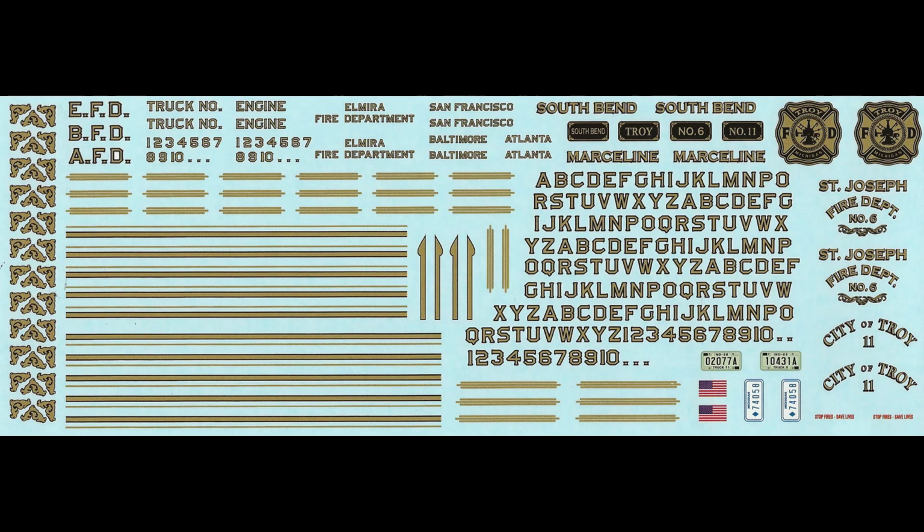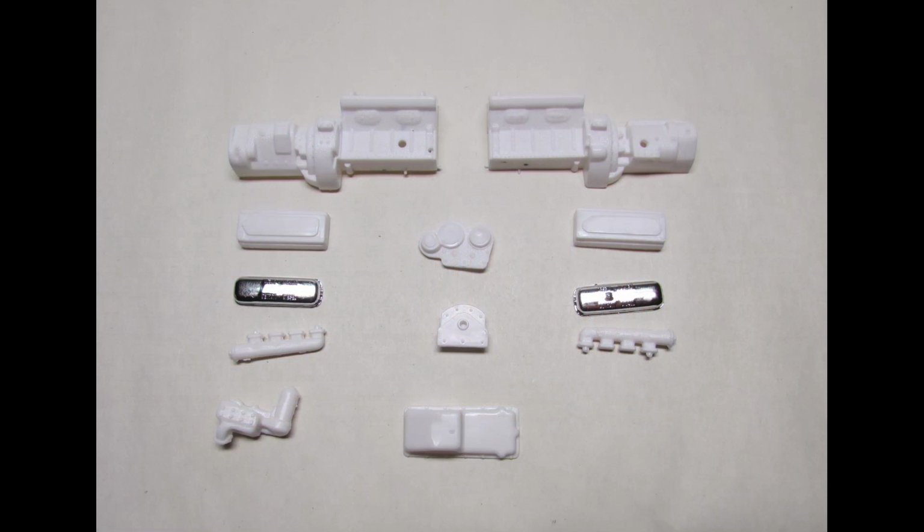So engine construction starts with these pieces, the main block and the heads, etc. So get these out. And remember, if you need some clarification, go ahead and take a peek at the instructions, which are included at the back of the review. And after you've cleaned up your engine pieces, sprue marks, and scraped the chrome off of the mating surface for gluing, go ahead and assemble the main portions.